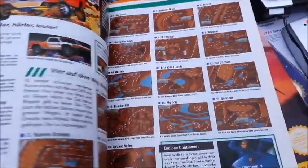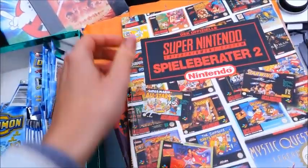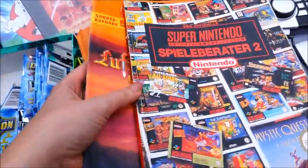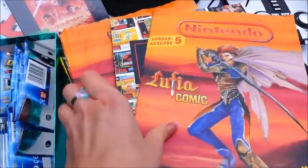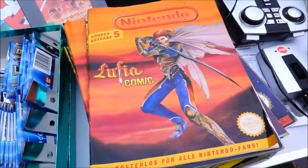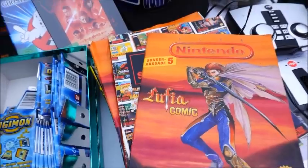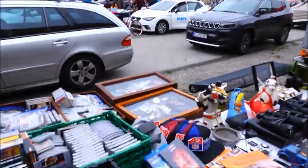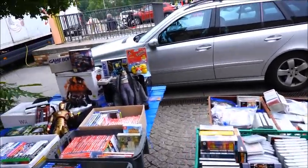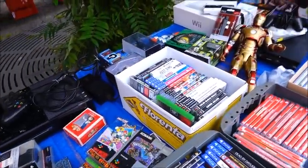Back then, I used to have these kind of booklets to help me play my games. I definitely had it for all my Pokemon games, and I think I had it for some others. Because I was always way too stupid to really play the games on my own. I always needed these. So I have to say, today at the flea market, there's so much retro gaming stuff. So much. Literally so much.